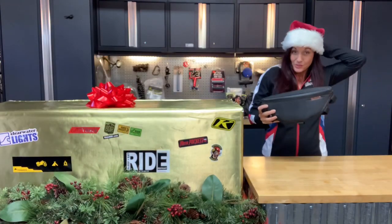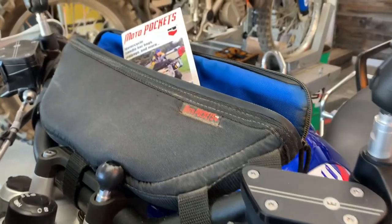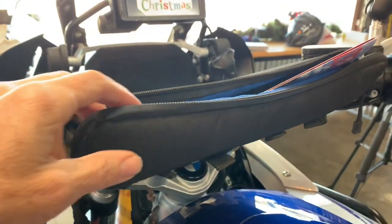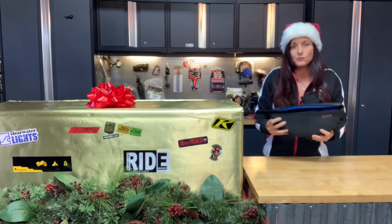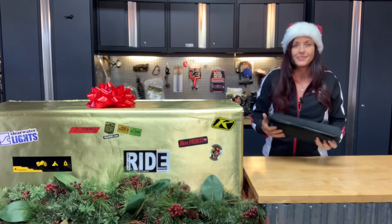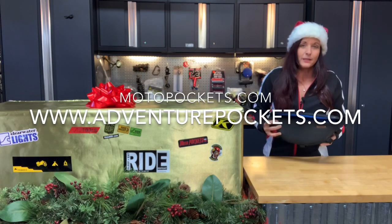All right, so since we're talking about bags, here's a bag I always ride with. The Moto Pockets handlebar bag. The handlebar bag mounts straight to your motorcycle handlebars. It is such a great way to keep items handy. I keep my phone, my keys, my gas card, chapstick, all those things real quick to grab. Pricing ranges from $60 to $70, and the sizes available are anywhere from 9 inch to 14 inch, depending on your bike. It's a great gift, and it can be found at adventurepockets.com.